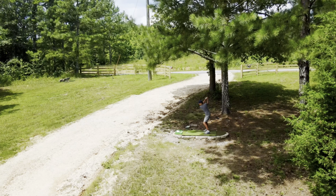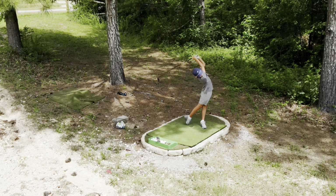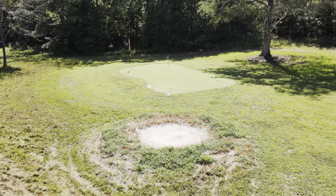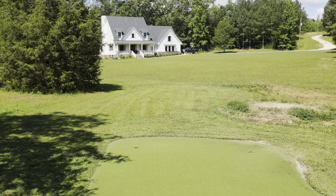We've been hitting a lot of golf balls out here lately, and Wilson's game is rapidly improving. However, our short game area is not looking too solid this time of year due to the heat, and we're just letting it go until we restart in the fall.